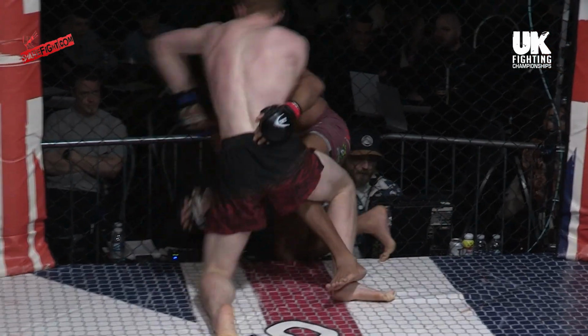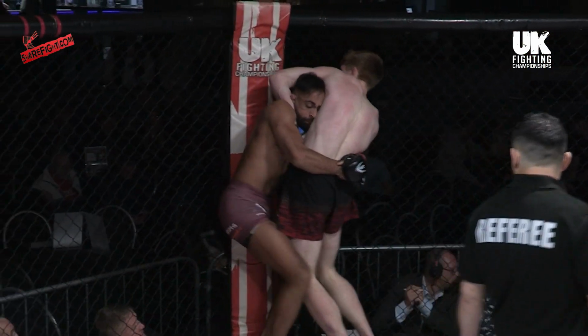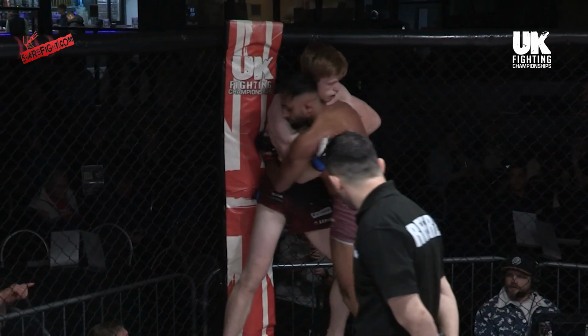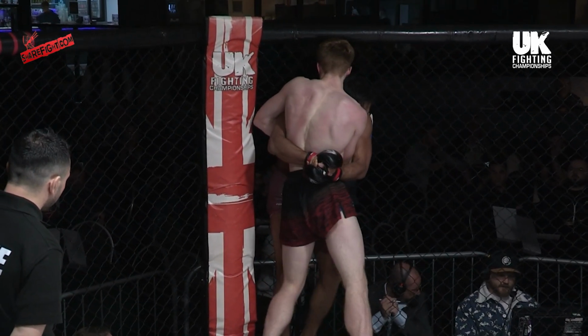Oh, he's through to the mount. Oh, Javed uses that opportunity. Little tiny window of opportunity to get back up to his feet. Gonna try and slip around. Nice. Just as it looked like Kane was going to secure the most dominant position of the fight. Guess someone told Aftab, who said no thank you.